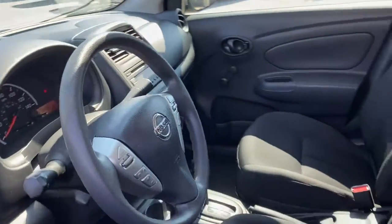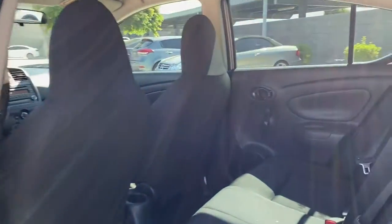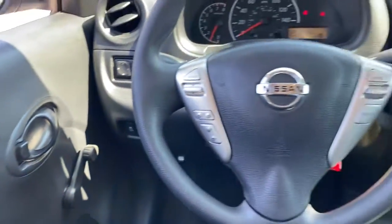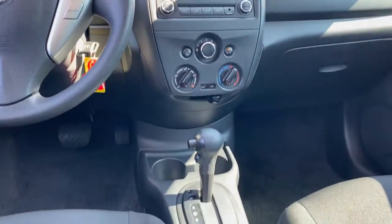The following are some of this vehicle's highlighted options: steering wheel audio controls, Bluetooth, Bluetooth connection, electronic stability control, rear spoiler, stability control, traction control, intermittent wipers, floor mats, passenger vanity mirror.